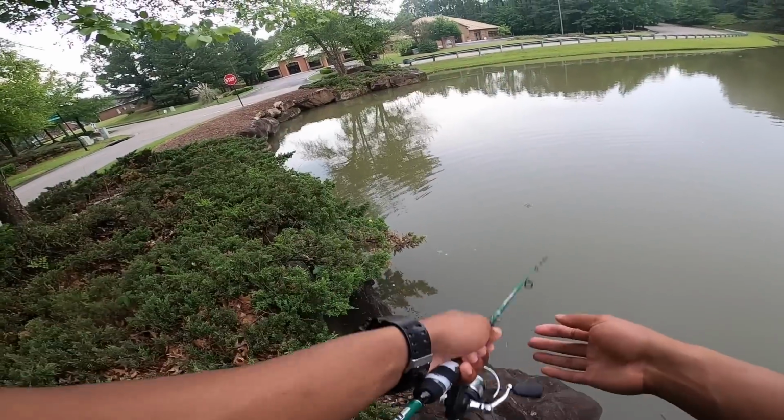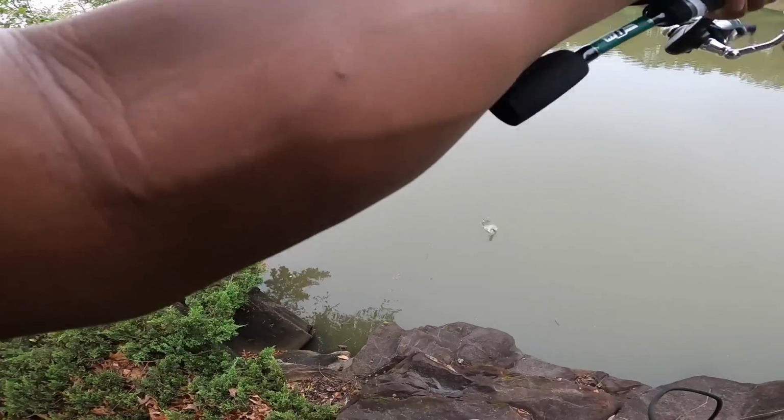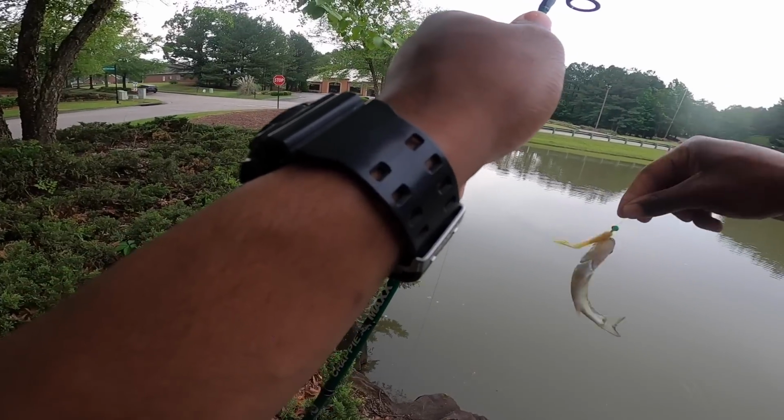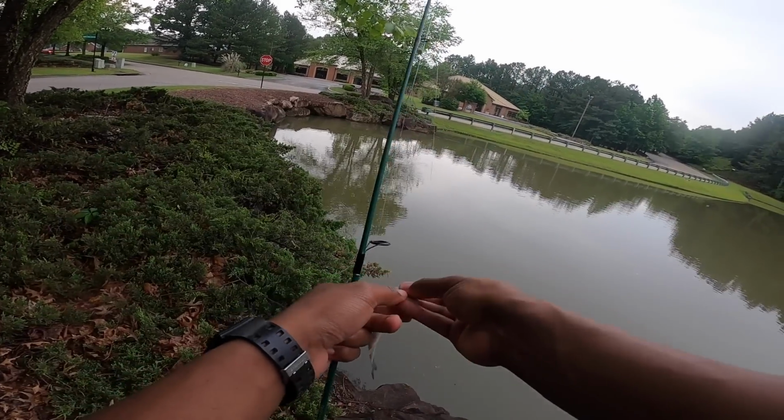Back over by the drain. Oh, there we go. Oh, came off. Ooh, I saw one come up and eat that. I saw him come up. Haha, gotcha. Dude, all of these fish are the exact same size. It's almost like we're catching the same one over and over again. We're gonna end it off on this one right here, guys.